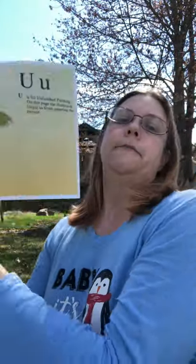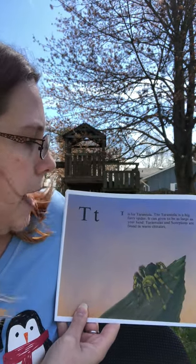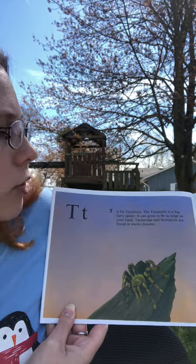T. Oh, here we go, another spider, ready? T is for tarantula. The tarantula is a big, furry spider. It can grow to be as large as your hand. Tarantulas and scorpions are found in warm climates.